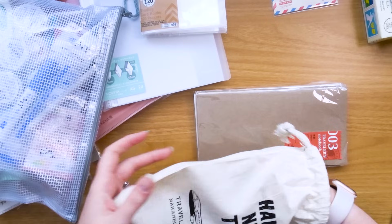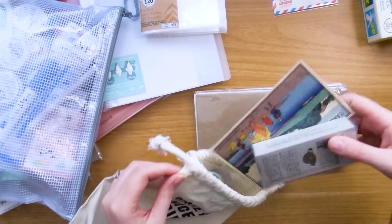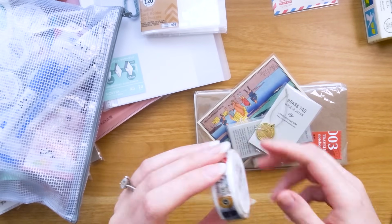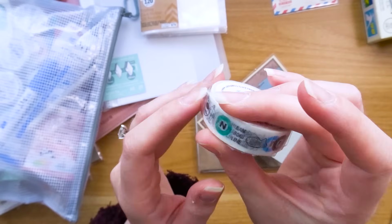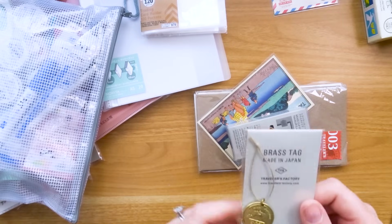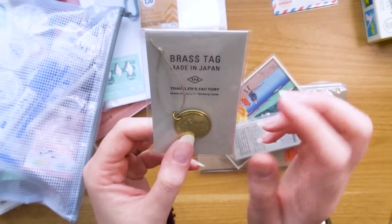Like I said, it was difficult to sort of see everything, and I was surprised that they didn't have any exclusive items, I didn't think, compared to Kyoto and Traveller's Station. So again, I got another washi tape. This is for the Tokyo Metro, so there's lots of stations that we visited. I'm going to put this in a lot of my pages. This one I bought as a gift for my sister, so another charm for Japan.